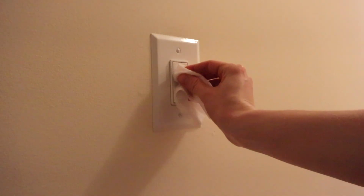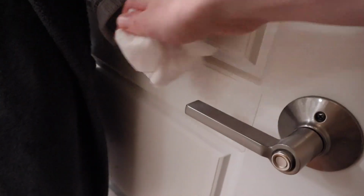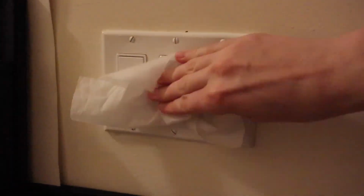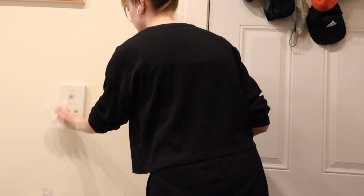So in the disinfecting mood, I also took a Lysol wipe and just disinfected all of the high touch areas of the home. So all of the light switches, doorknobs, especially the front door, just where you would think maybe the most bacteria and everything kind of gathers throughout the week.